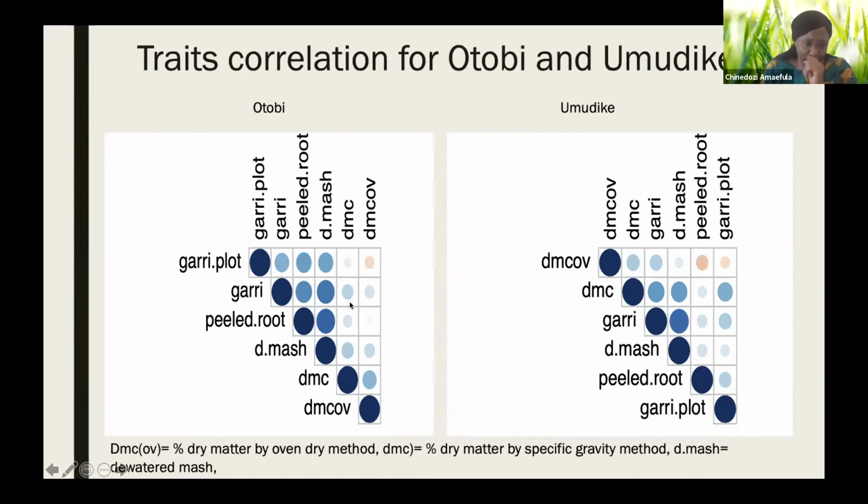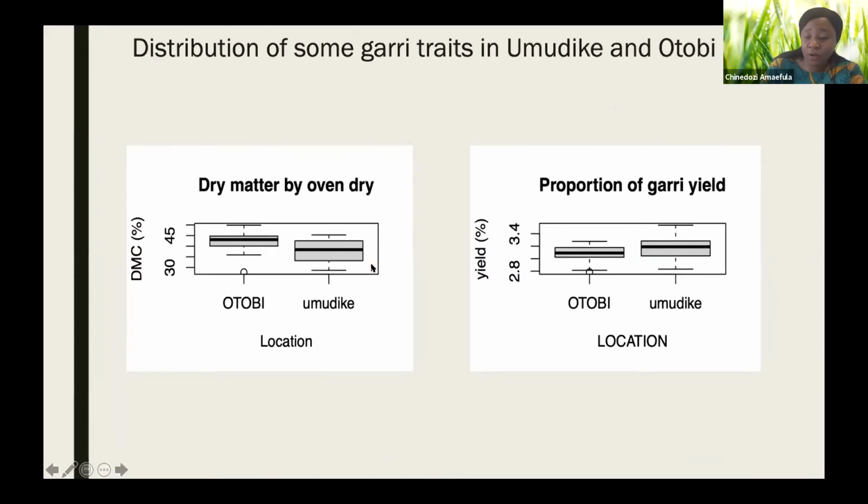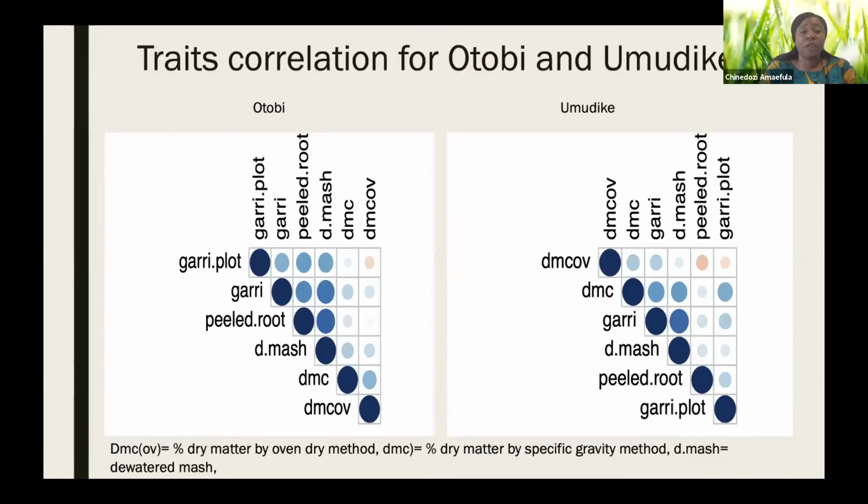Garri per plot is garri compared to the net plot, and for some reason it is negatively correlated with the oven dry method of dry matter content, and positively correlated with the DMC using the specific gravity method. And the same thing is what is obtained in Umudika.